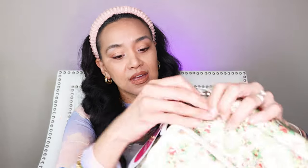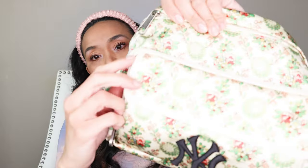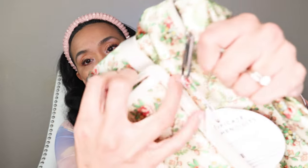Oh my God, this was a really good deal, people. And that's it for that. It's just one huge compartment. And then you have another compartment here. It doesn't look used at all. Actually, it isn't, because why would the tag be there?